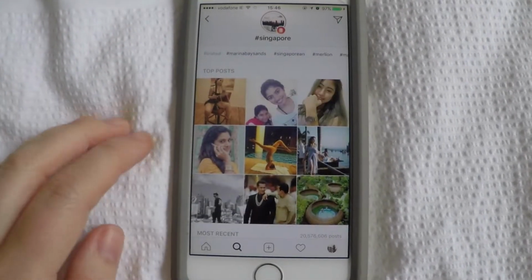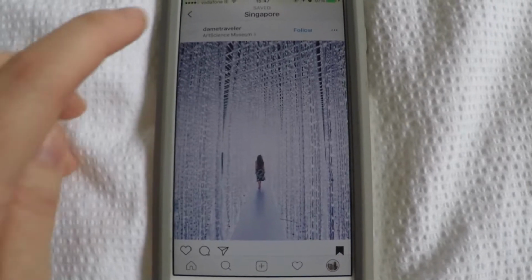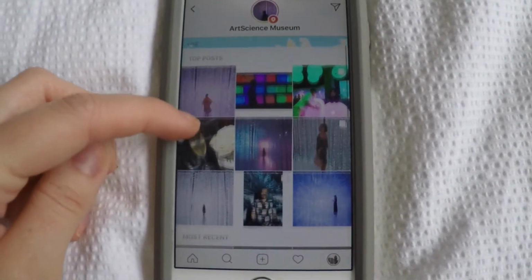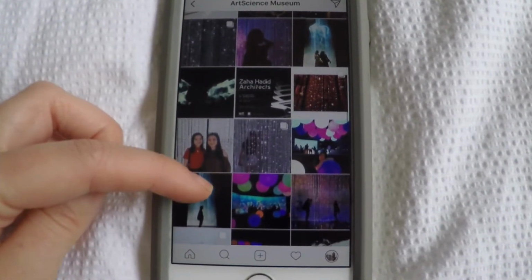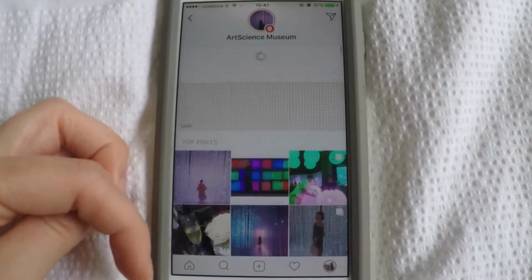Another one is obviously looking at the tags. Sometimes I might see a photo of a place, so say this place here, and I think, oh okay, that's kind of cool, but I'll go into the location to see more photos of it. Sometimes you'll find even better images of the place or different things that people haven't photographed, so it's a good way of getting the fuller picture, I suppose. So I always go into the location. This place looks amazing actually.